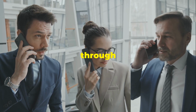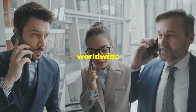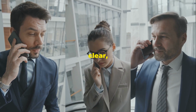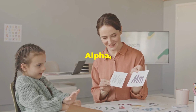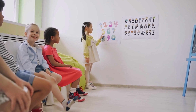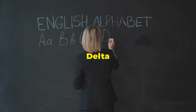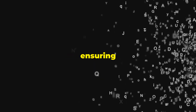Let's take a lightning tour through the NATO phonetic alphabet, a simple yet effective tool used worldwide to ensure messages are heard loud and clear, especially in noisy environments. Starting with A for Alpha, B for Bravo, and C for Charlie, each letter has a corresponding word that's unmistakably distinct. Ever wondered why it's D for Delta and not Dog? It's all about clarity and distinctiveness, ensuring each word stands out during transmission.